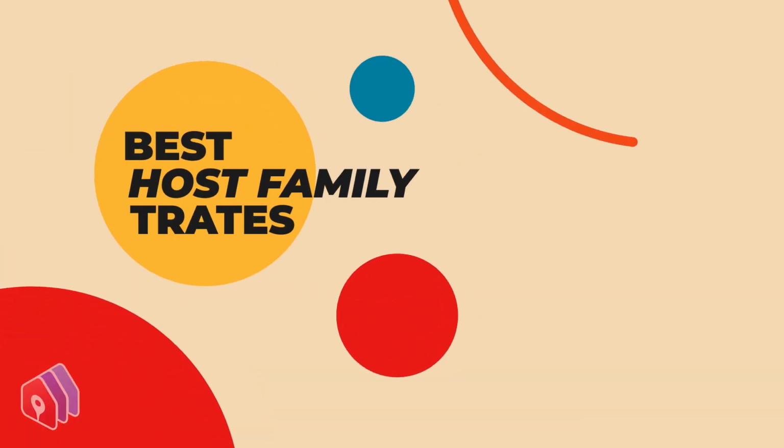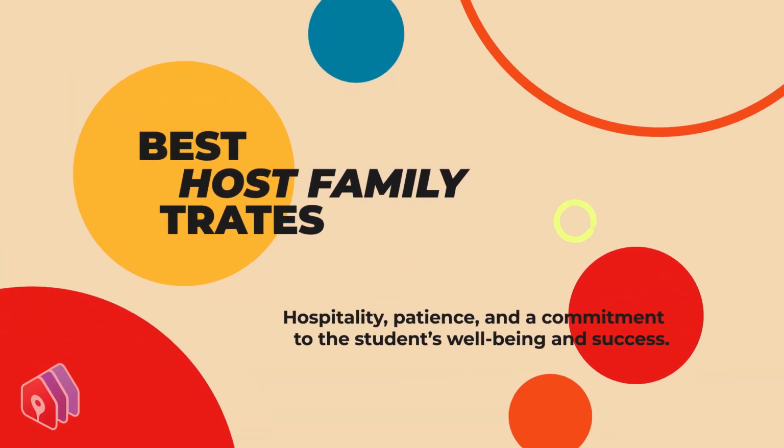The best host families exemplify these traits: hospitality, patience, and a commitment to the student's well-being and success. They have an honest desire to make the student part of the family to the best of their ability, and they are involved and aware of what's going on with the student, both academically and in their personal lives. They take advantage of opportunities to create memories and bond through shared experiences. They are flexible and patient, recognize that things won't always be smooth sailing, but they are willing to persevere through miscommunications. They are willing to get out of their comfort zones and are open to learning new ways of doing things from a different cultural perspective. And of course, they want to provide the best environment for their host student.